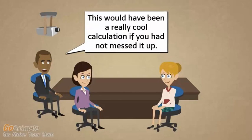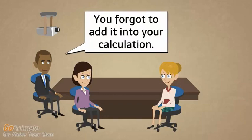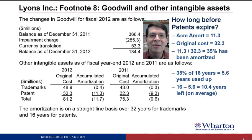This would have been a really cool calculation if you had not messed it up. What about salvage value? You forgot to add it into your calculation. Hey, I didn't mess this one up.